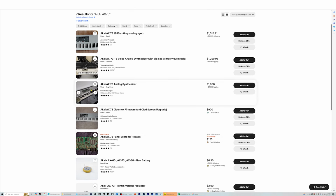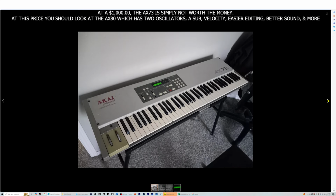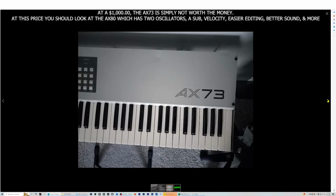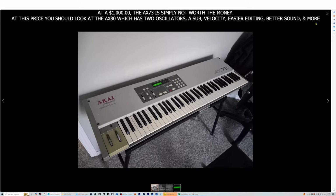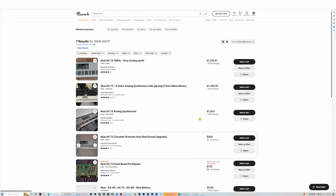This one here at $1,000. I think at this point you're just really out of the price zone. At least they have the display turned on. It's a lot cleaner over here. A little bit of fading to the display, to be expected for its age. This wouldn't necessarily be a synthesizer that I would buy. It's too simple. I really want at least 2 oscillators and a sub, and you're not getting that with one of these synthesizers.